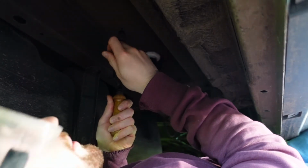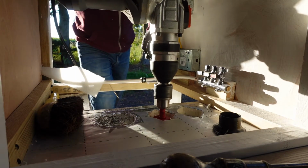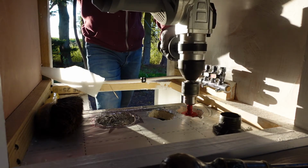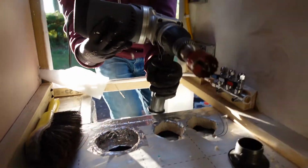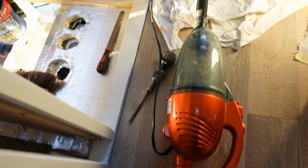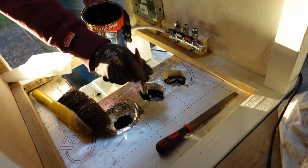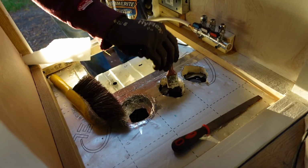Hey! Yeah, you're great. Yep, sweet. Two holes in. Love wrecking the floor. Hoovered up the metal shavings and now it's got a coat of Hammerite on the bare metal. A messy coat at that. That is a very messy coat actually, that's incredibly messy.